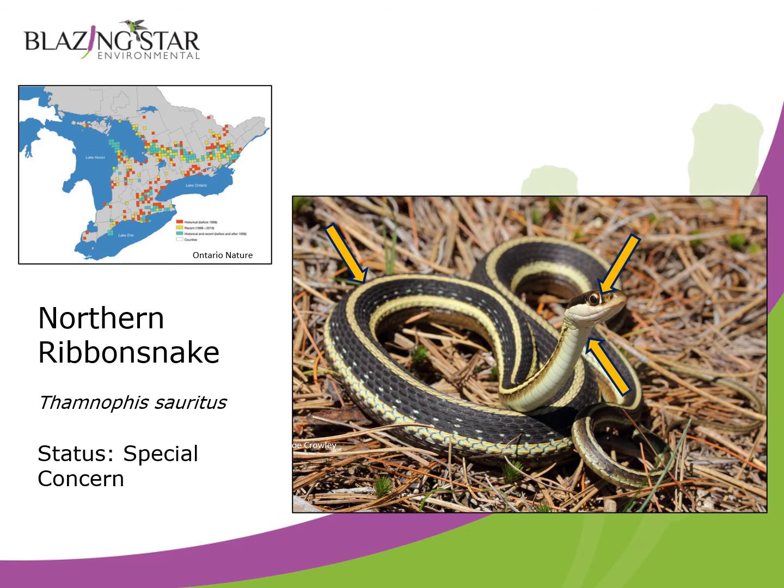The northern ribbon snake looks very similar to the eastern garter snake and Butler's garter snake, but can be differentiated by a white crescent in front of its eye. This species lives in wetland environments. The maps on each of the following slides indicate species distribution in Ontario. Green squares represent observations before and after 2018, yellow squares represent observations up until 1999, and red squares represent observations only before 1999.